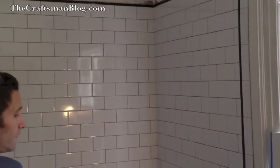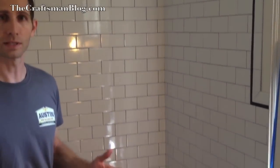And it had kind of fallen apart. There was a lot of water damage in places. We had to repair the subfloor and all kinds of things. But we're in the middle of our bathroom renovation. I wanted to walk you guys through some tile.